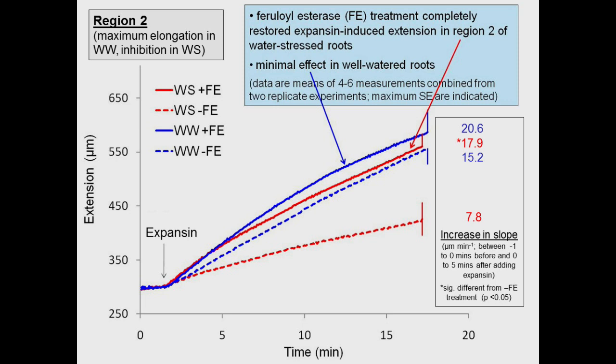This blue dashed line is the well-watered control, which is extending rapidly. The water-stressed tissue shows very low extension. However, following removal of the ferulates from the cell wall, the water-stressed tissue is now growing, the solid red line, at exactly the same rate as the well-watered control.